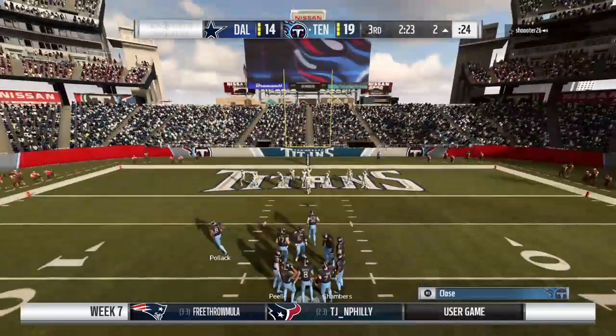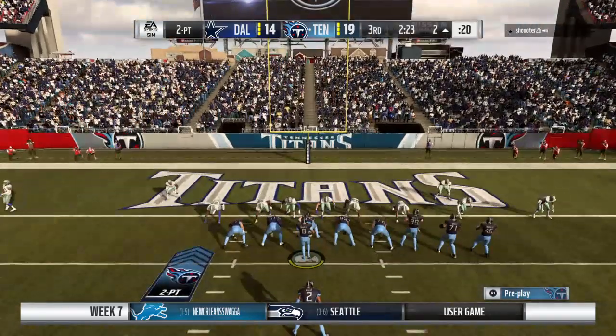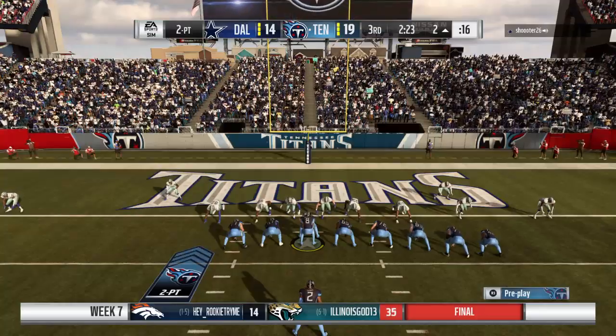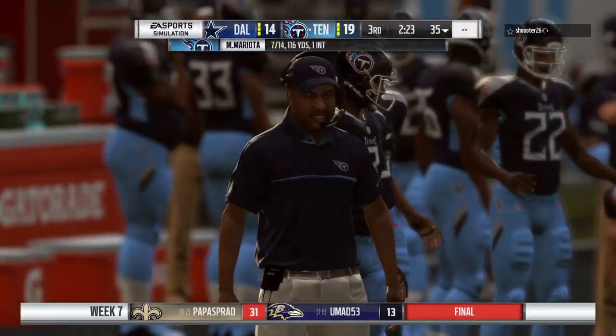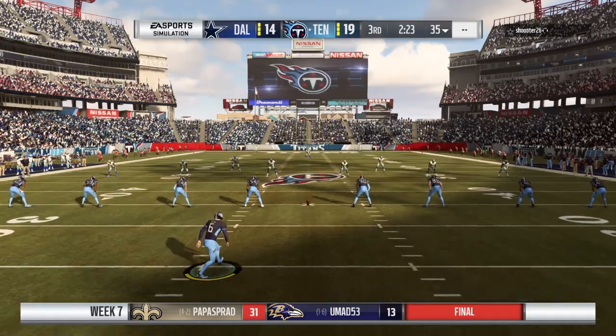And now Mariota and the Titan offense, they're going to line up to go for 2. Throwing, Mariota, and he slings one that's incomplete. Protection was great. He had time to set up a campsite, but in the secondary, though, they were ready.